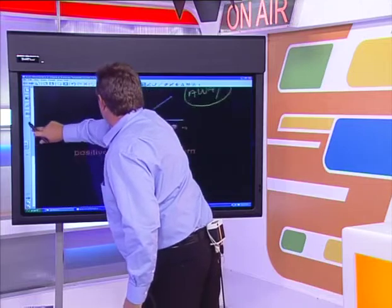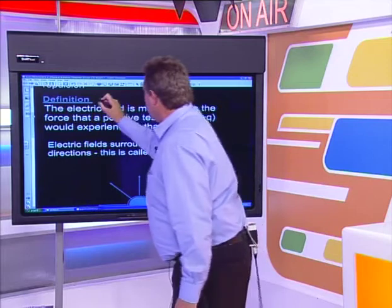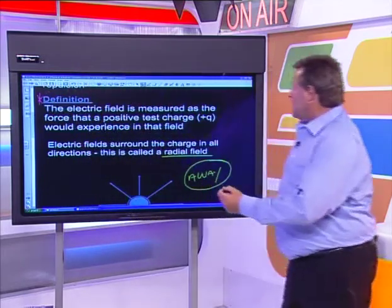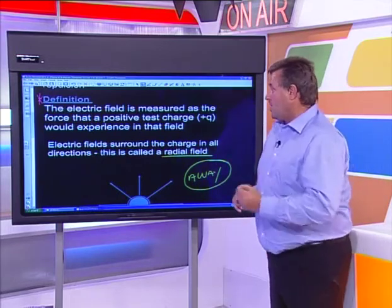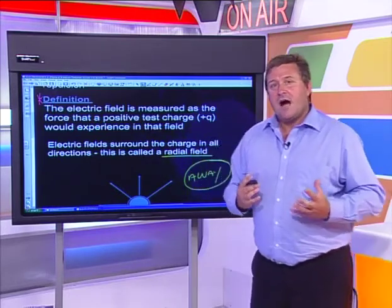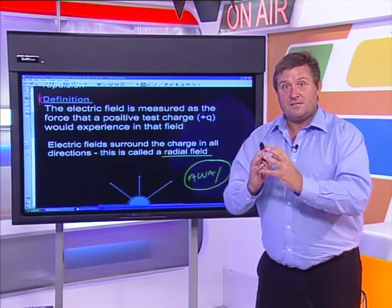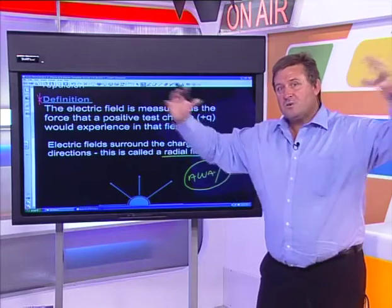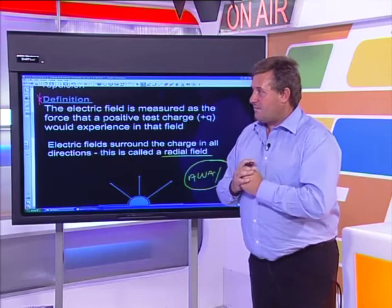Let's just go back up here. Okay, there it is. Guys, just to remind you, so I'll put a little star over here so you can get it down. What is an electric field? It's measured as the force that a positive test charge would experience in that field. And exactly as I've just been telling John now, guys, the closer we are to that particular charge, the greater the force, because the field lines are going to be much closer, and as we move outwards, the force will be less because the field lines are going to be less tightly packed.